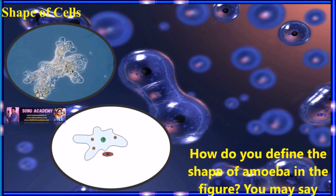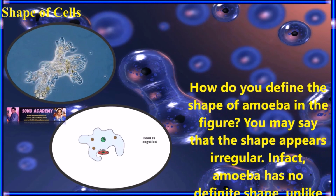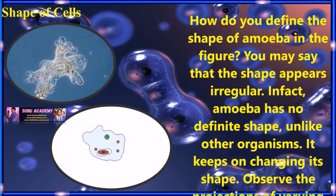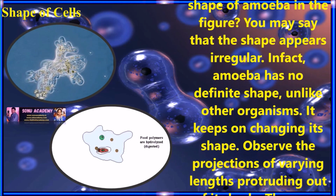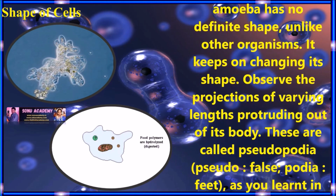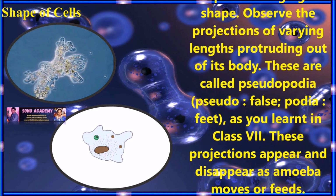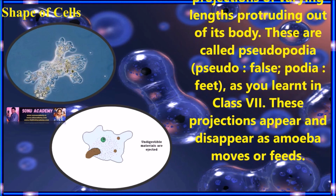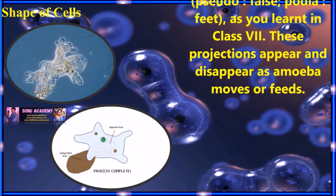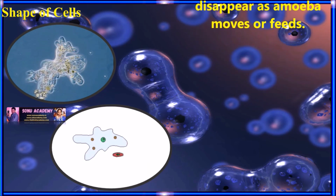Now let us discuss the shape of cells. Children, how do you define the shape of the amoeba in the figure? Yes, you may say that the shape appears irregular. In fact, amoeba has no definite shape unlike other organisms. It keeps on changing its shape. Observe the projections of varying lengths coming out of its body. These are called pseudopodia. You have learnt in class 7 that these projections appear and disappear as amoeba moves or feeds.